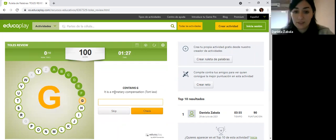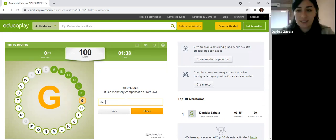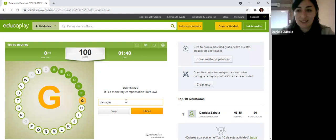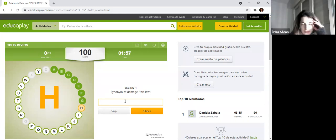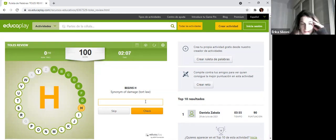Contains G. It is a monetary compensation, tort law. Damages. It's tricky. Monetary compensation, okay? Damages. Begins with H, synonym of damage, without the S, tort law. Harm.